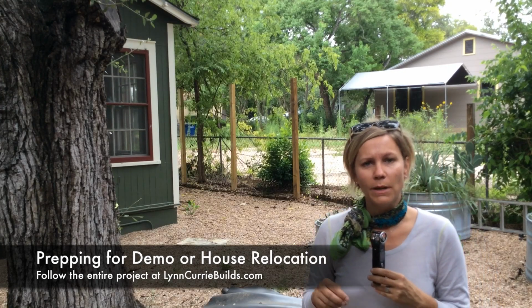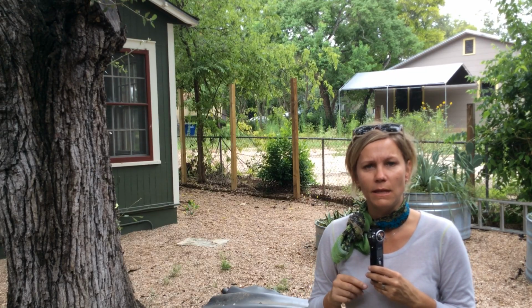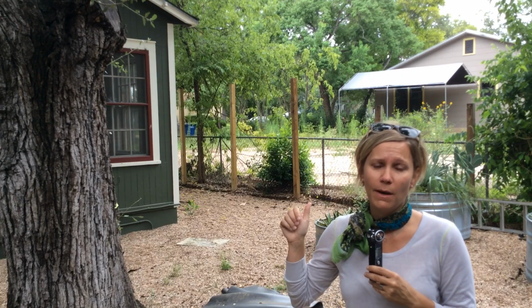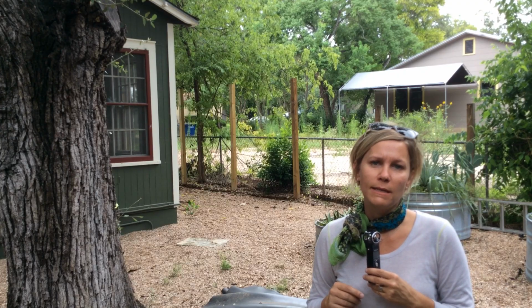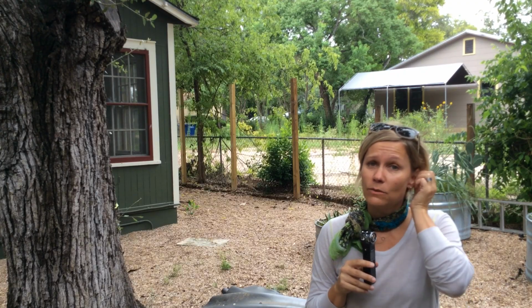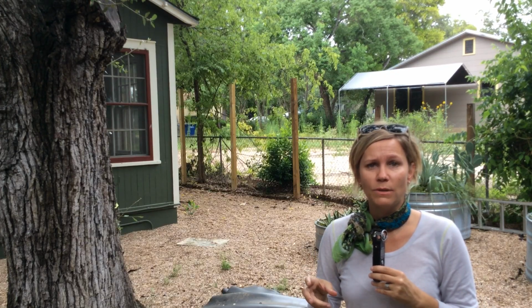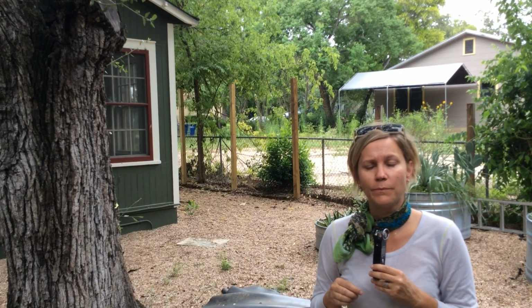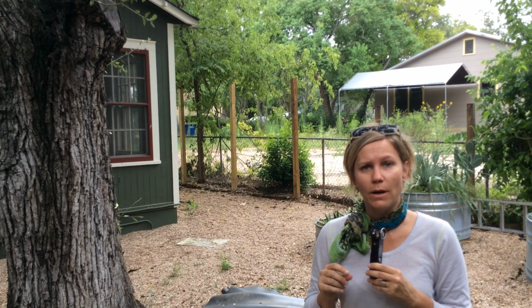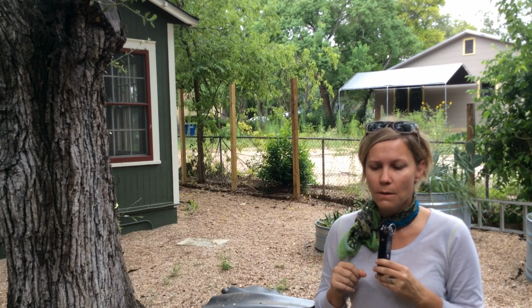I'm standing on a property that we are prepping to relocate the house that you see behind me from this lot to another lot outside of the city limits. What you also have behind me is a piece of property that we purchased and that we did a demolition on. We demoed that house a couple months ago, and what I'm going to walk you through today are the steps that you take on the property before either the relocation crew or the demo crew shows up. The steps are almost identical, so this information will be helpful no matter what you are working on.